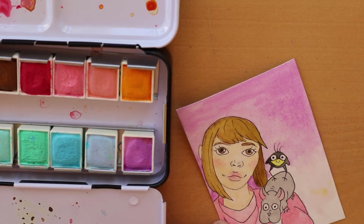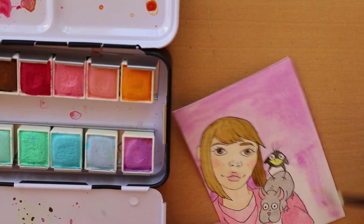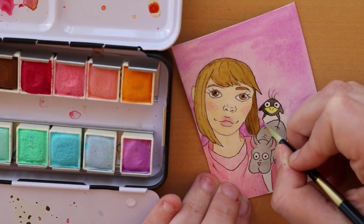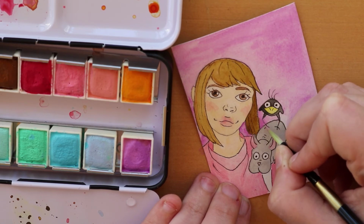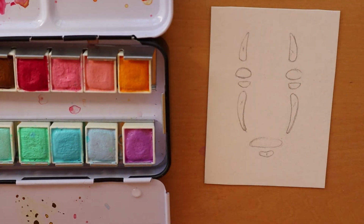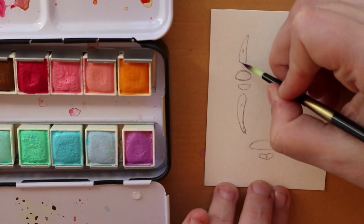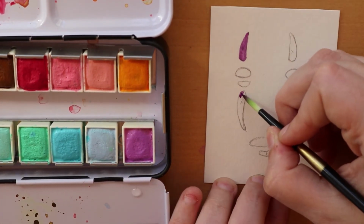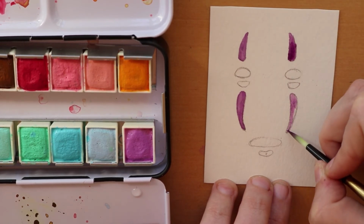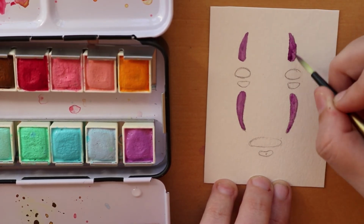So I finished up my Chihiro card and I felt like the background was a little plain, but I didn't want to put something that distracted from her and the animals. So I just did a purple and then faded it out towards the bottom. And I wanted to include another card as a little extra gift or a little surprise. And I did this little No Face.